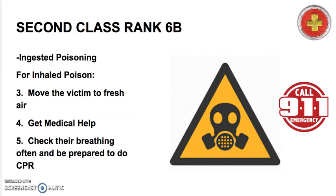Move the victim to fresh air as soon as possible. Get medical help. Check for their breathing as often as possible and be prepared to do CPR.